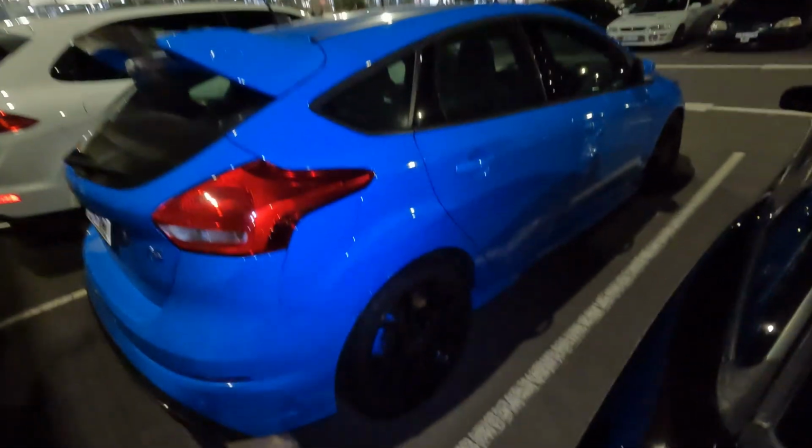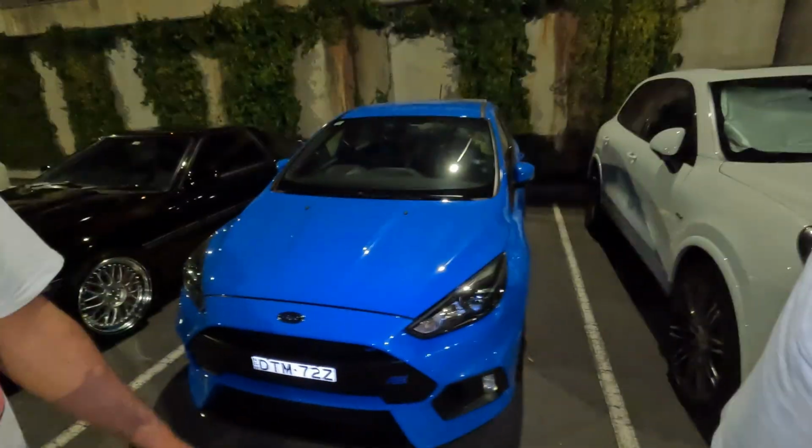Yeah, so yeah, this is a very clean example of a Focus RS, very proper. It's a good car for this, though. Yeah, he had a built FPV. Was it built? A very fast FPV. And we actually went through our year 12 formal in that, me and Ryan. So that is his brother's new whip, which he's had for a few years.